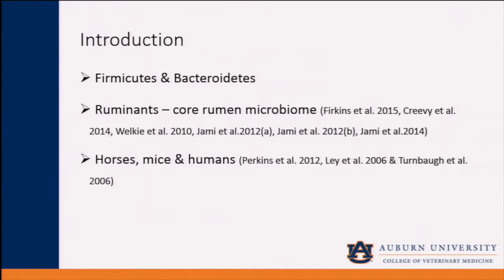In other species, in mice for example, it's really interesting. They have been able to show that this ratio between the two bacterial phyla affects and is affected by obesity, and also plays an important role in how the host harvests energy from the diet.